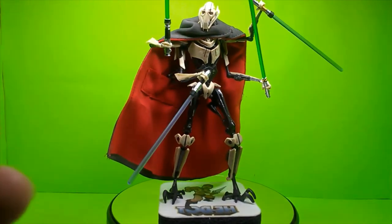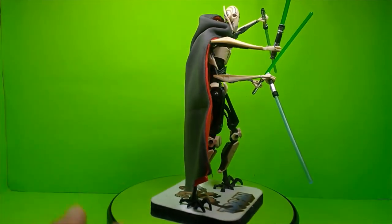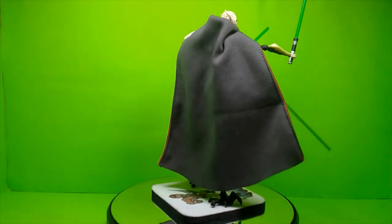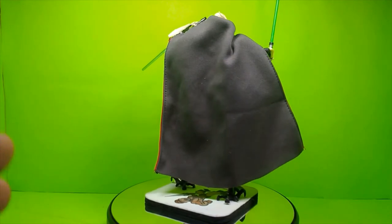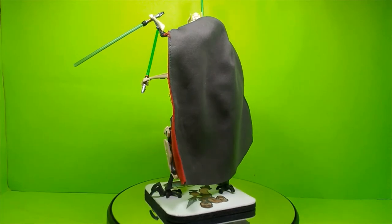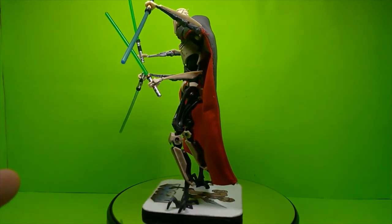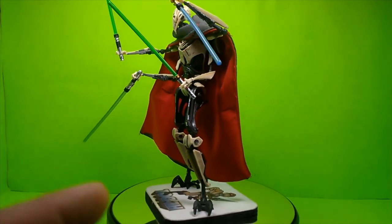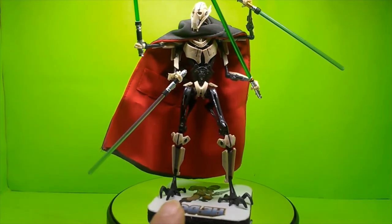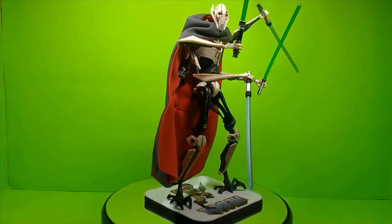It's very, very hard to interpret a figure from anywhere into 6-inch figure form and bring this level of detail and quality just like that. It's very, very difficult. The only thing I would complain about is that maybe they should have sewn in the seam line at the bottom of his cloth. But other than that, this figure from Black Series is probably the best and the biggest highlight of 2019. And this figure came out early in the year, so a lot of people might have forgotten that he even came out this year.